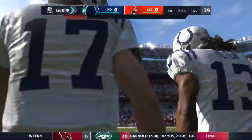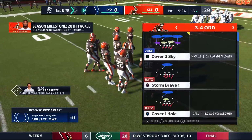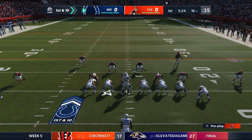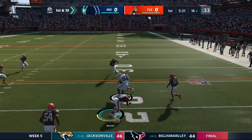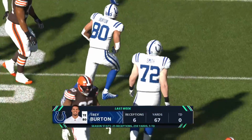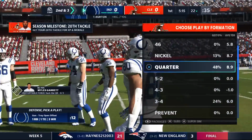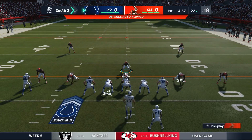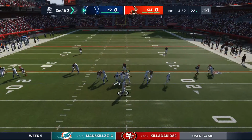And a big turnover there as his guys will get the football back at their own 16-yard line. Rivers and the Colts going to come up first and 10 at their own 16. Following the interception here, Rivers. Open man is Trey Burton. Complete. The numbers for him from a week ago: 6 catches, 67 yards. And the competition gets a little bit tougher here because he's got to go against the #1 ranked defense in the NFL against the pass.